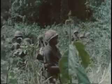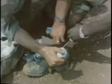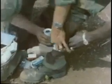The men of the 173rd continue moving up, while medics treat some of the light casualties sustained during the brief contact. As the Americans come up on the village, there is no sign of life. The Viet Cong have withdrawn, and for now, the fighting is over.